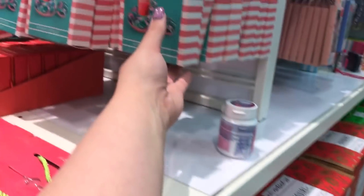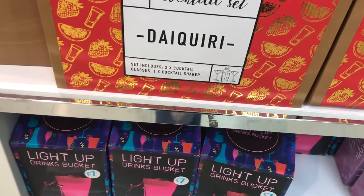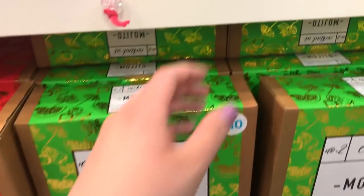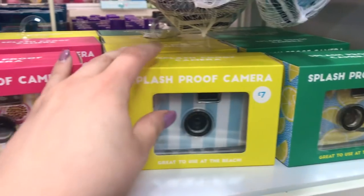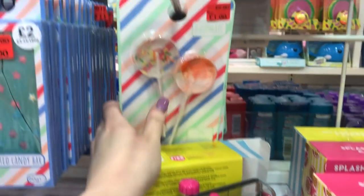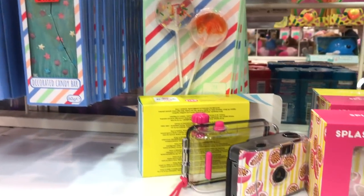Inflatable mask. Mini mask one there, look. Oh, it's a cup holder. I thought it was an actual thing then. Confetti ball. Cocktail shakers. Drinks like a bucket. Champagne ping pong. Hey, what's them? Yeah, splash-proof cameras. They're all different designs. They're good, aren't they? Oh, lollipop. Candy bar. I thought it was a pancake. Yeah, candy bar. Yeah, they're good.